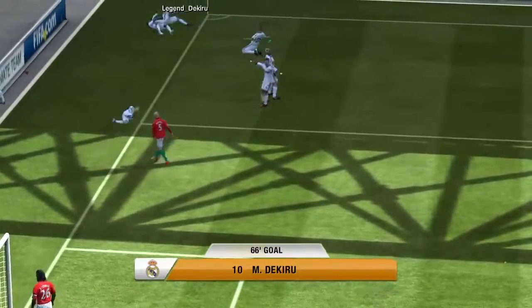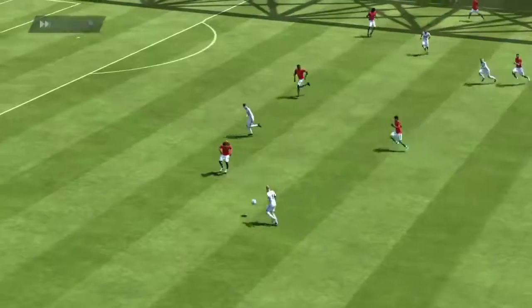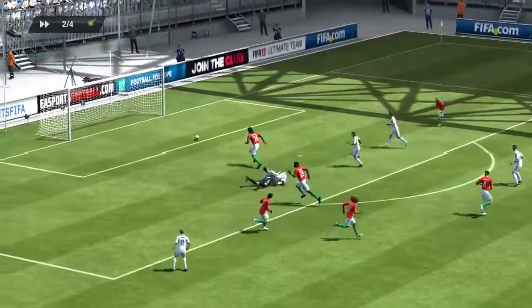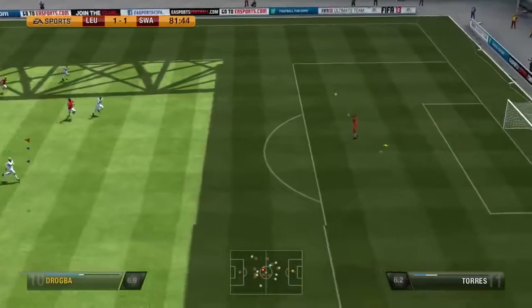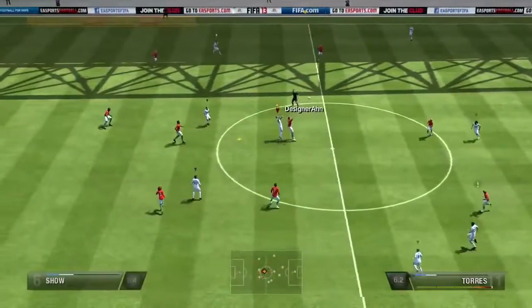Another tap-in. Yes, it's a natural ability, but I think as you get more experienced, you get better at it. What a wonderful goal. When he gets the chance, he makes full use of that opportunity. And the keeper's read it very well to be off his line, and he's saved it.